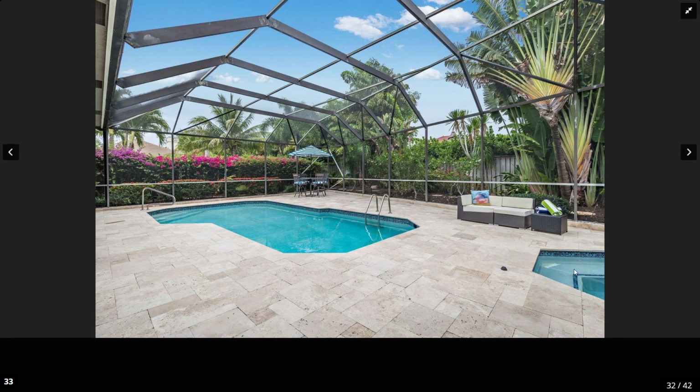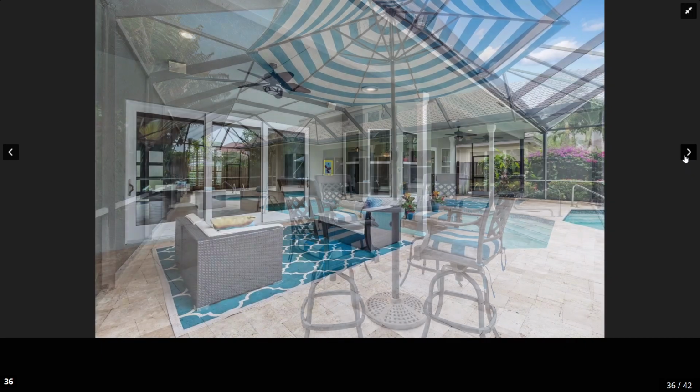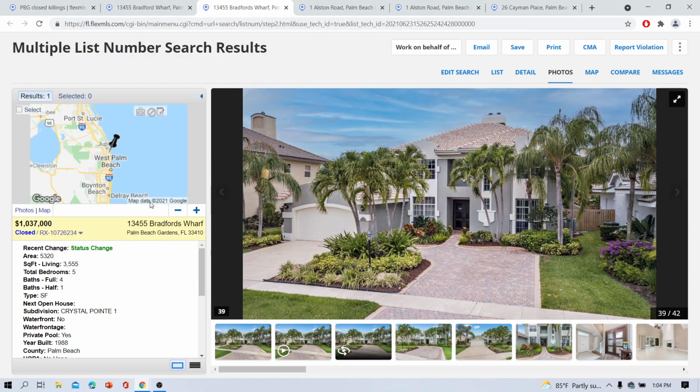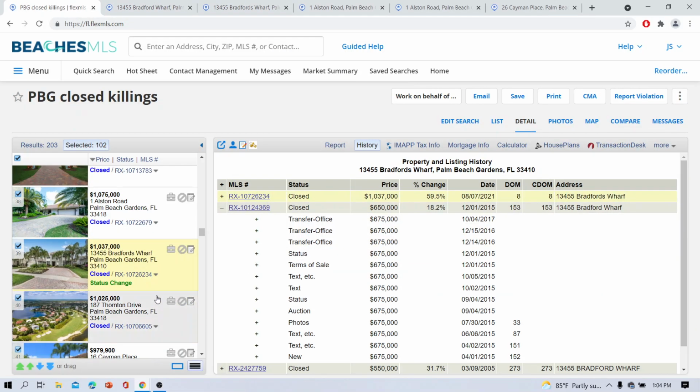So they have a jacuzzi and a pool. Looks like a little tropical paradise, right? Nice big house for a family, right? So they got to live in this house for 4 years and made $400,000 going out. Not too shabby. You know, timing is everything.